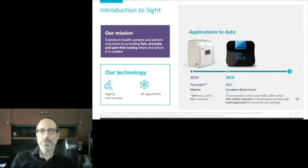Frankly, our story starts as a technology story. We're really excited about the advances in AI, and we said, surely these advances have a role to play in medicine, specifically in diagnostic medicine. But as the years progressed, we actually got really excited about the purpose, the mission of our technology, which is to provide fast, accurate, and low pain testing.